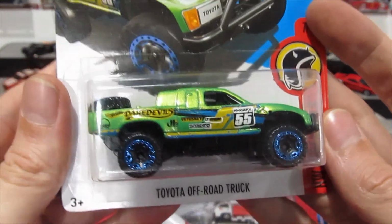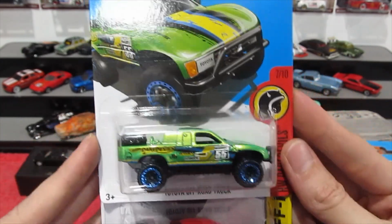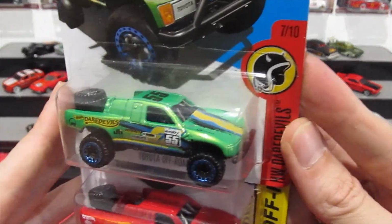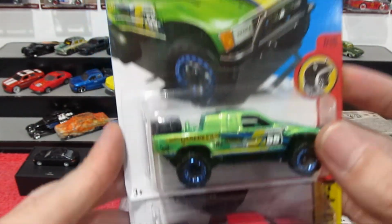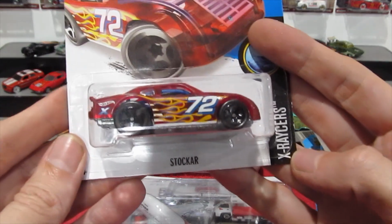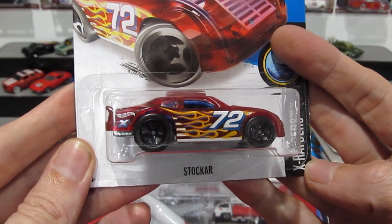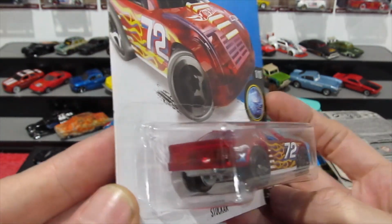There you have another Toyota off-road truck. This one in green. This is more of a pearl green. Very cool still. So had to get those. Then we've got another X-Racer for my collection. This is the stock car. Just another cool car.